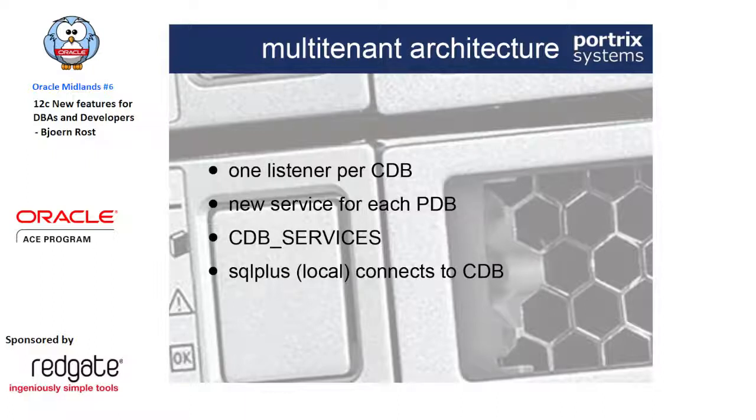There's one listener per CDB. So your container database or your database instance has one listener, and each PDB gets a new service. If you haven't looked at services yet, this is a point in time where you have to look at services, because that's also the way you would connect to a PDB. You use the service name that comes with the PDB, use a SQLnet connection, and then connect to it. You can't really use the Oracle SID, but you could use TWO_TASK, which is a different parameter. You could set the PDB name in the TWO_TASK environment variable, run SQL*Plus, and then you would be connected to the PDB. Does that make sense? I really don't like talking about multi-tenant.